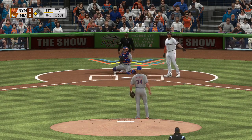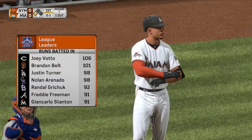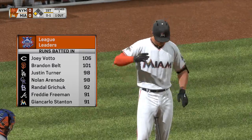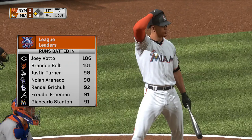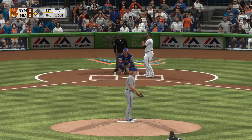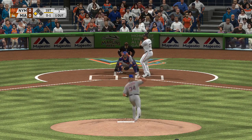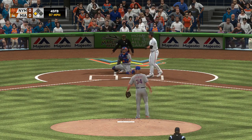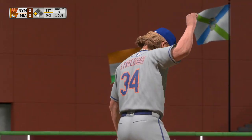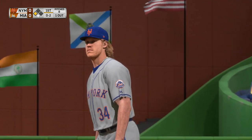Starts him out with a strike on the outer half. Nothing in one count. Here it comes. A swing and a miss at a ball down. This is where getting ahead in the count really pays off for you. Now you can get him to chase a pitch, maybe get a ground ball, double play, or a strikeout. Either way, it's going to help your cause.